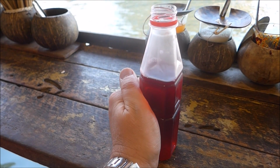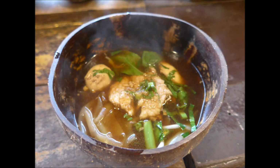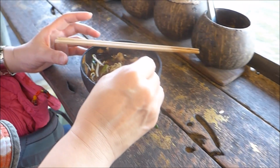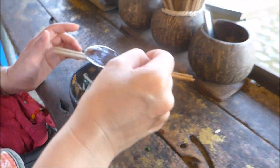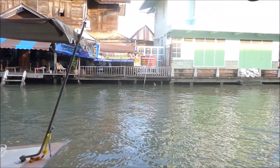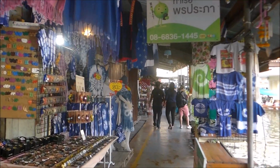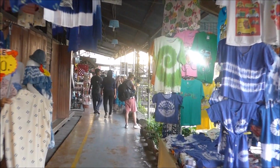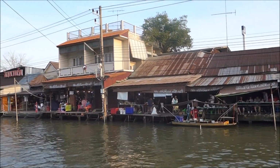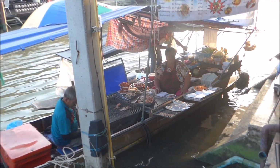This red drink tastes very good. Now let's have some soup. This one is very good. And this is also very good. And we have a nice view of the river. Tourist boats are passing by. Kitchens are very often on boats.